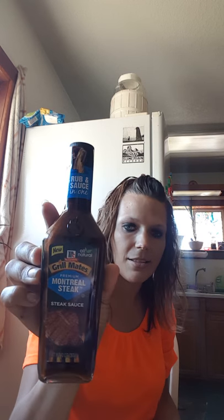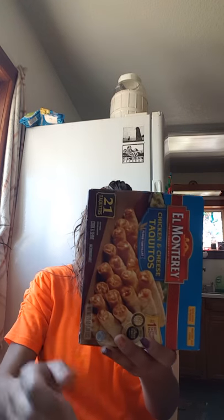We got some McCormick Grill Mates Premium Montreal Seasoning Steak Sauce. We love A1. We go through tons of bottles of A1, but I wanted to try this. My son requested some taquitos, so we got him the El Monterrey Chicken and Cheese Taquitos. There's 21.